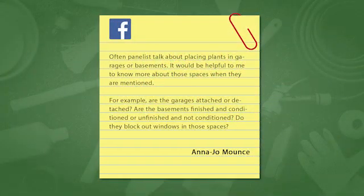This one, I'll go ahead and ask it. It's kind of off season, but Jen, this person wants to know, often the panelists talk about placing plants in garages or basements. It would be helpful for me to know more about the spaces that they're mentioned when we're talking about overwintering. So in garages, is it okay if it's cold in there, if you're doing basements? They just want a little bit more information about the conditions of our overwintering. Like if I'm overwintering something in my garage, I know it's going to get cold, but it's not going to freeze. My garage is attached. It might be different if you have a detached garage or a shed. So you have to figure that out.